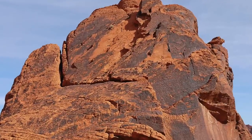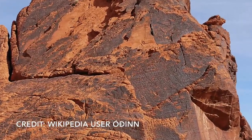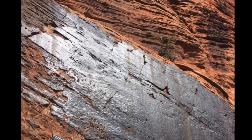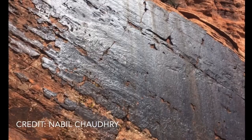Thin dark coatings known as desert varnish are common on rocks in arid regions on Earth, and they're thought to form in part from microbial activity. Now, on Mars, the Perseverance rover has found similar coatings.